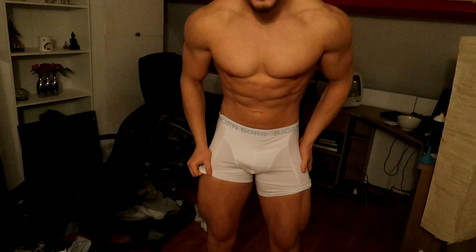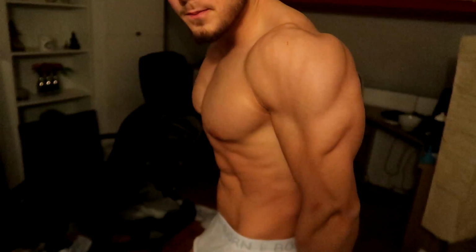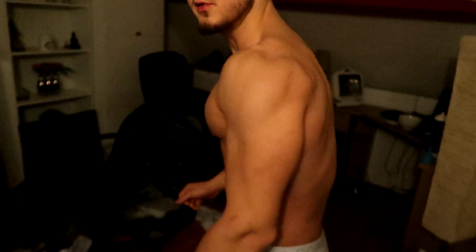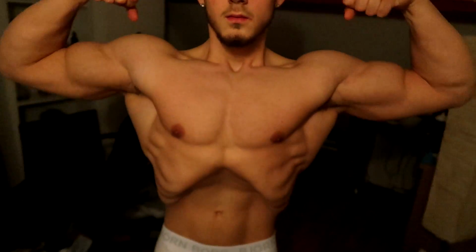Here's a quick look at the morning physique at 7 AM. Getting a lot leaner almost every day at the moment, so nice.